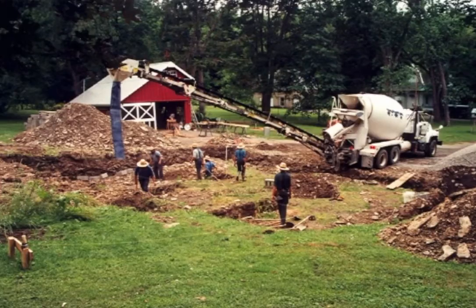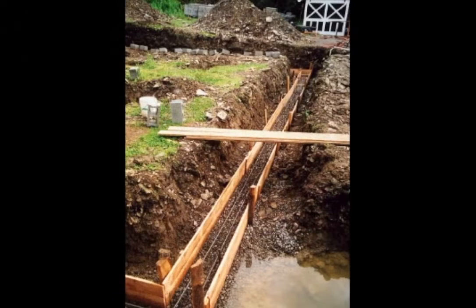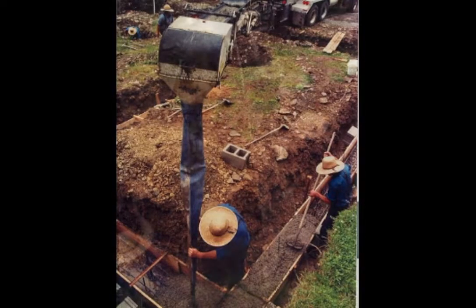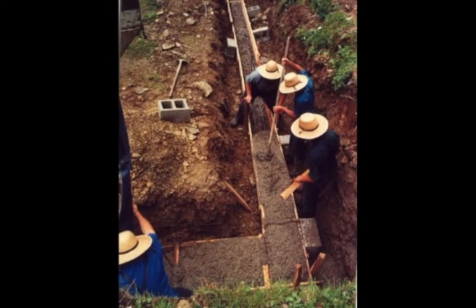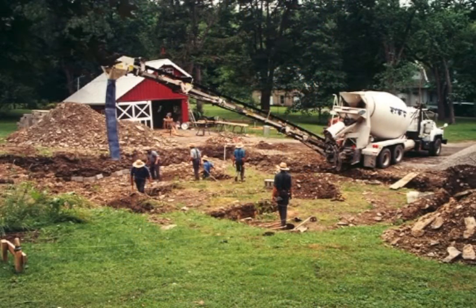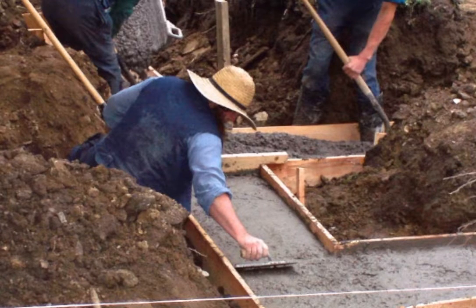So we got the excavator back and we dug the footer, and I hired an Amish fella and his crew, and they came in and began to build the forms for the footer. Well, this is my friend Isaac. He's a pretty good builder.